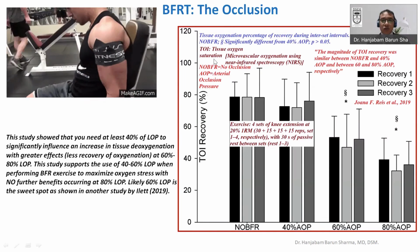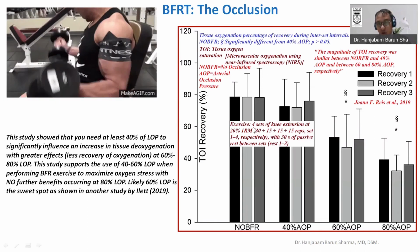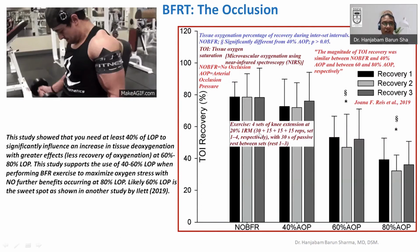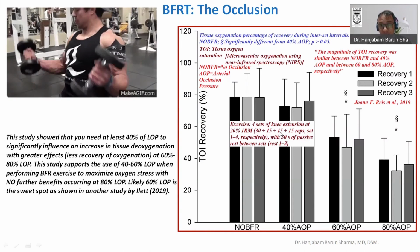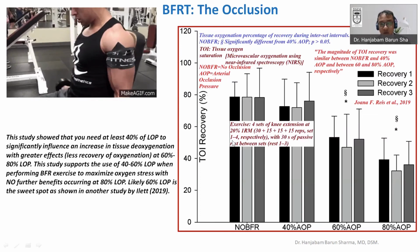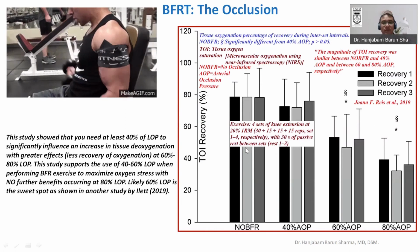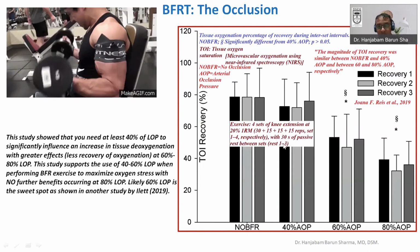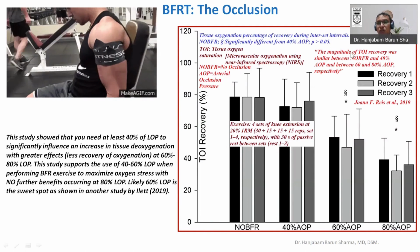Let's see what happened to the tissue oxygen saturation. TOI is the tissue oxygen saturation. They basically did exercise of 4 sets of knee extension, a quadricep exercise, at 90% of the 1 RM. They did first 30 repetitions, then 15, then another 15, and last 15 repetitions, for sets 1 to 4 respectively, with 30 seconds of passive rest between the sets, rest 1 to 3. So this is the protocol which they have followed.